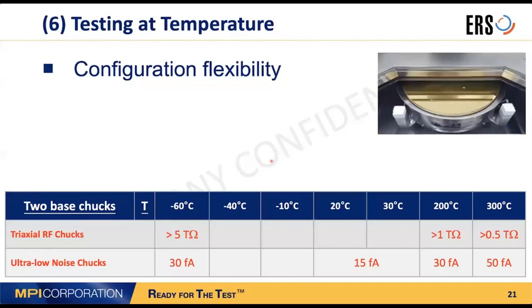Another important point is the requirement to test at temperature. We are providing different thermal chucks to test the temperature. We basically start with a standard chuck, which goes from 30 degrees C up to 200 degrees C. After that, this chuck can also be upgraded to up to 300 degrees C or as low as minus 60 degrees C.